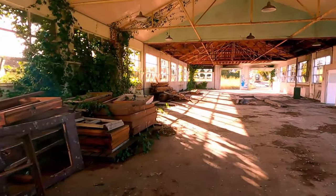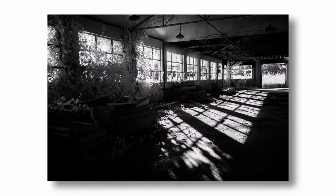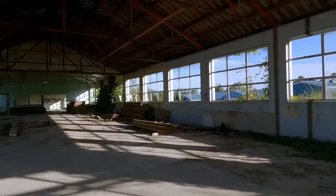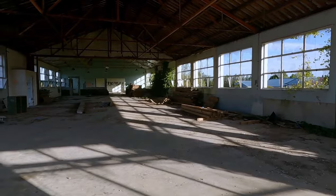I do like that light and shadow coming in through the windows. Yeah, I really do like that. Looks freaking awesome. Made quite a nice photograph of that one. That's probably my favourite photograph of the session actually. See if we can do anything with that. That was pretty cool as well.